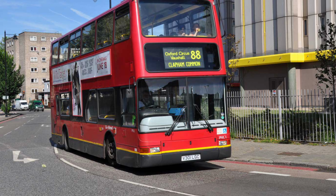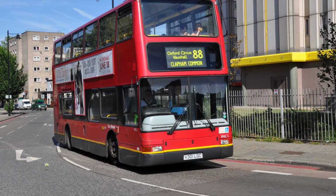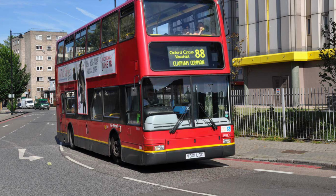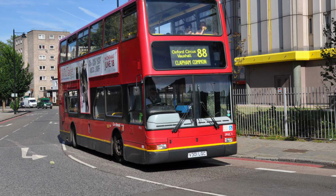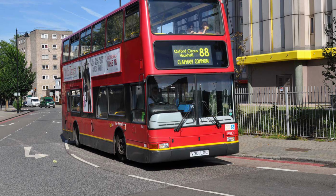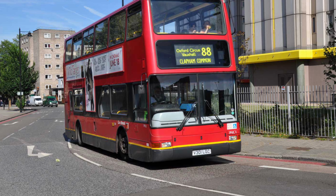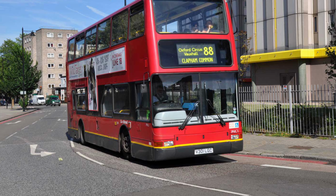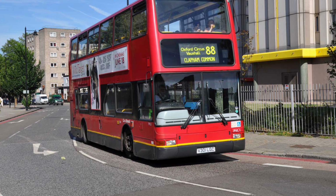Go-Ahead's first PVL on Route 88. At least this is in preservation now, not in the old stump yard. The route has been operated here ever since. The 88 used to use new Routemasters, albeit these were replaced when it was rerouted to Parliament Hill Fields, following a C2 withdrawal. And so, it now uses Enviro 400Hs and Enviro 400H MMCs, not these Plaxton-bodied Volvo B7TLs.